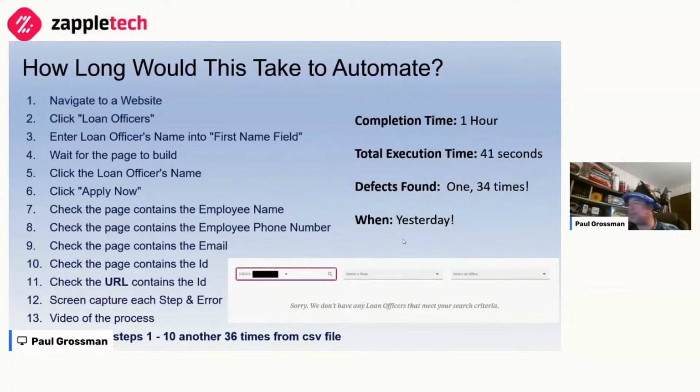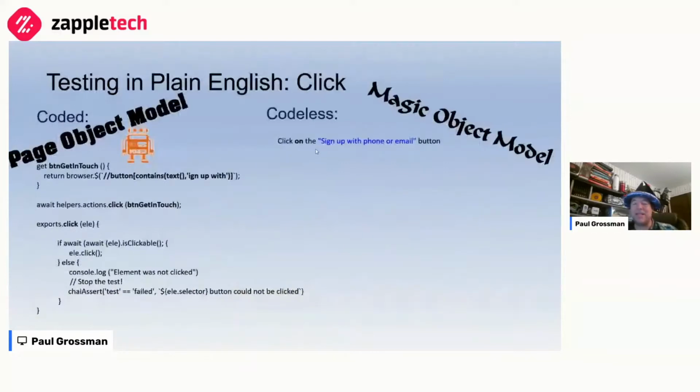And I love this story because when did this occur? Honest to God, it was yesterday. So I actually got a chance to put one extra slide into my slide deck based on what I was doing and solving for someone just yesterday. So I love it when I can share a very recent new win with low-code test automation.